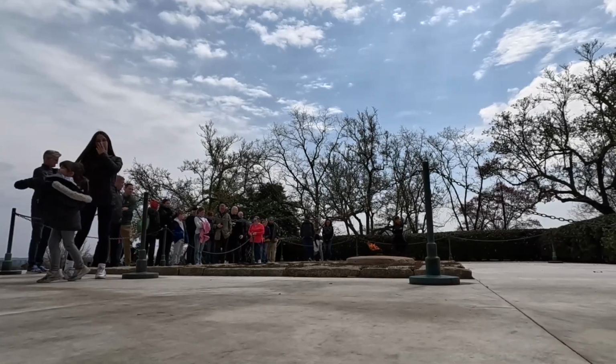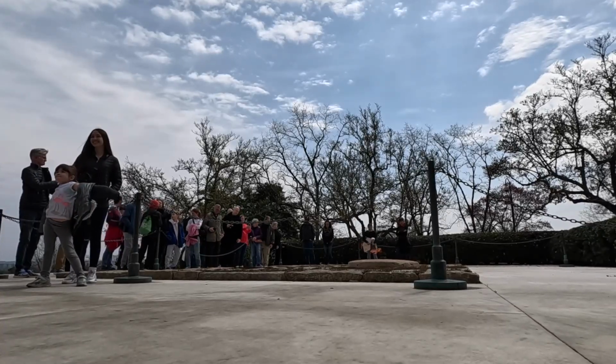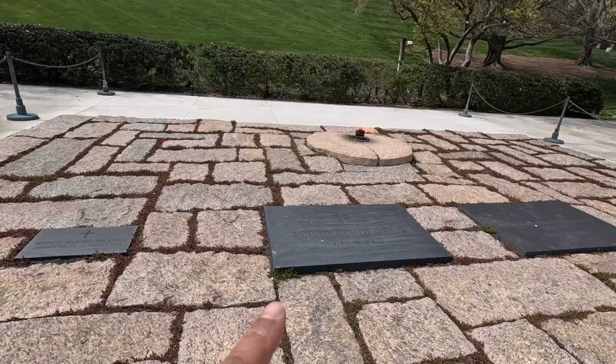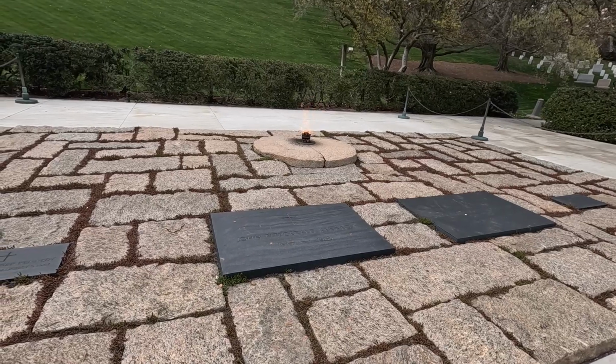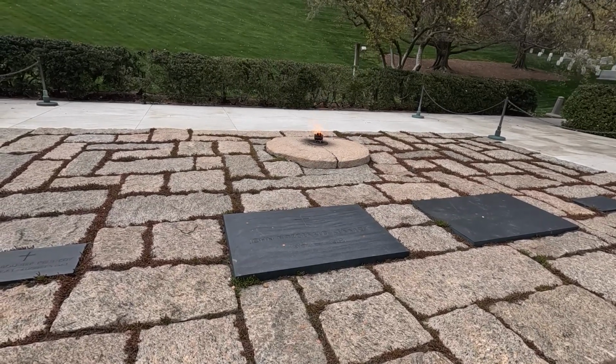But after all the large crowds came, cemetery officials and members of the Kennedy family decided that a more suitable site should be constructed. So the eternal flame that you see right here was lit by former First Lady Jacqueline Kennedy Onassis. And on May 23rd, 1994, she was buried right next to her husband.